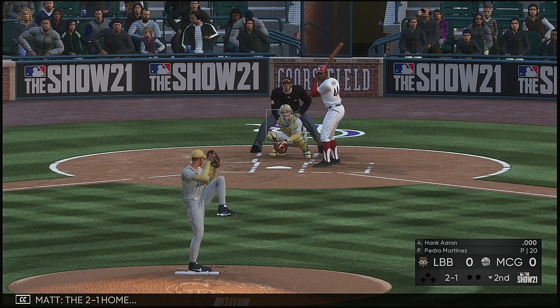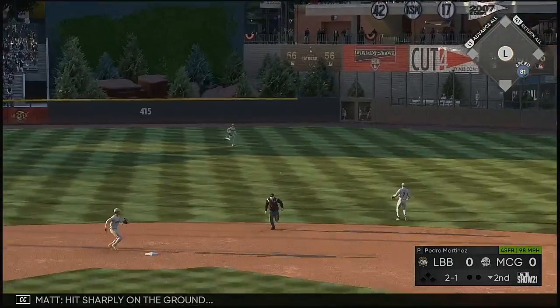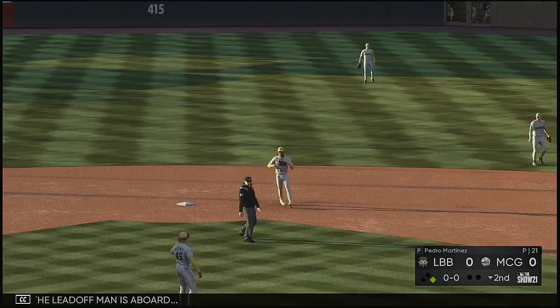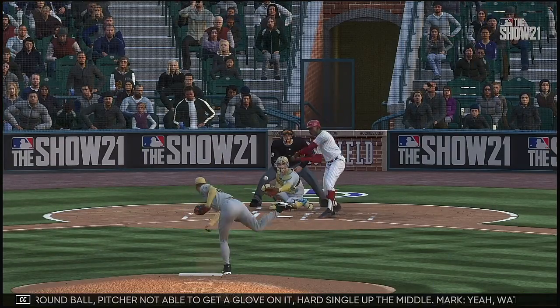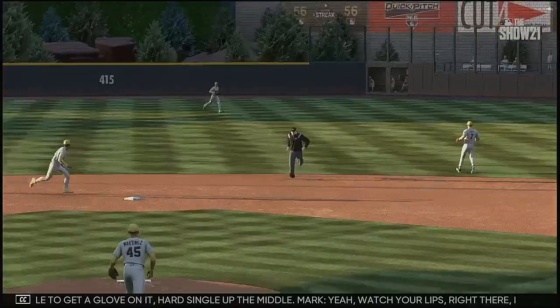The 2-1 home. Hit sharply on the ground. And a base hit, so the leadoff man is aboard. There's a hard hit ground ball. Pitcher not able to get a glove on it. Hard single up the middle. Yeah, watch your lips right there, Dan. Sent it back right where it came from.